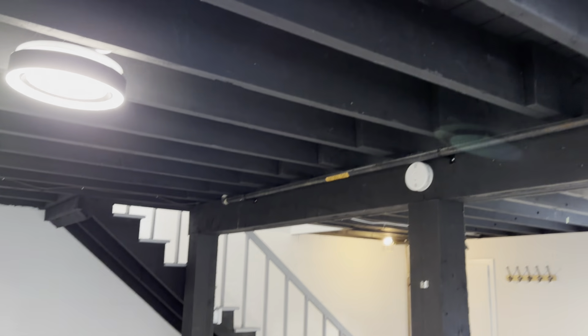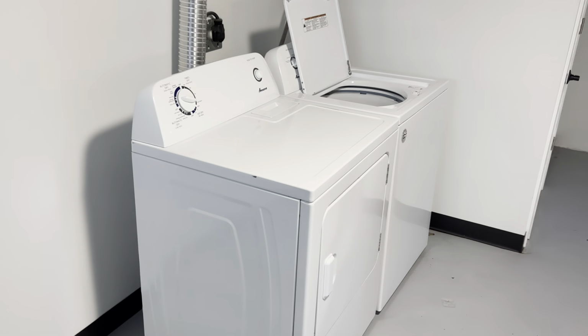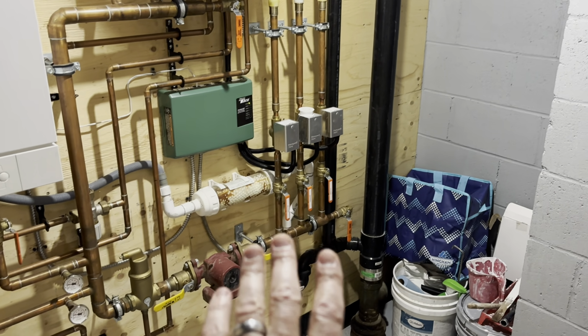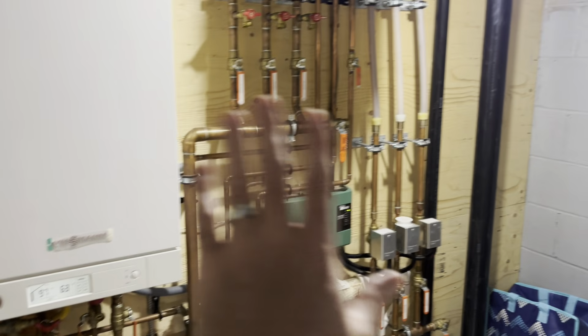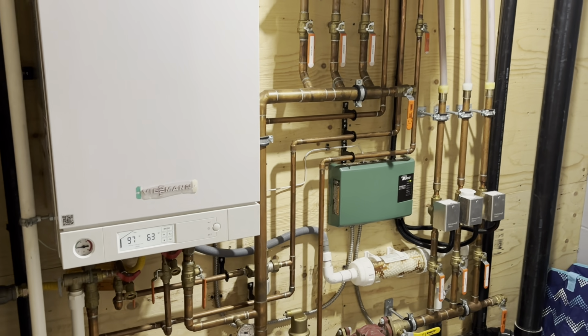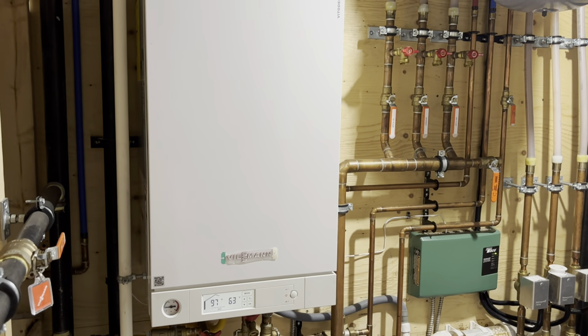And once again, you can see the ceiling, how they did it. Really cool. And there's your washer and dryer, all ready to go. And now over to the right, this is going to be your utility room. So you can see the 3 different valves right here, or zones. So that's your 3-zone heating. And this is all for your natural gas and heating. So natural gas provides you with your domestic hot water for bathing and cooking and whatnot, as well as your heat. And you have a tankless boiler, which is super efficient.